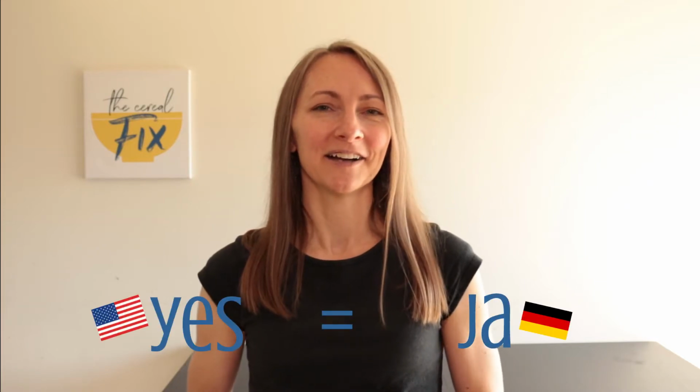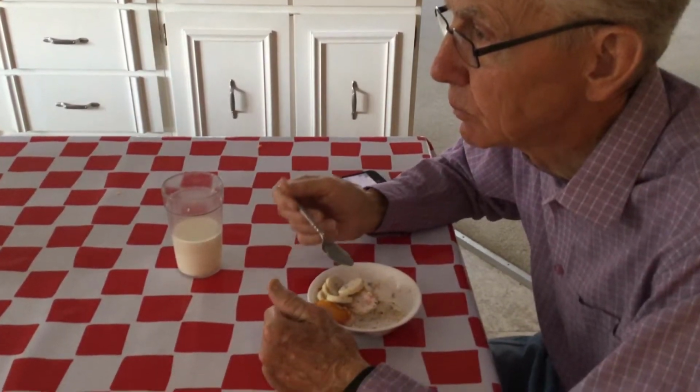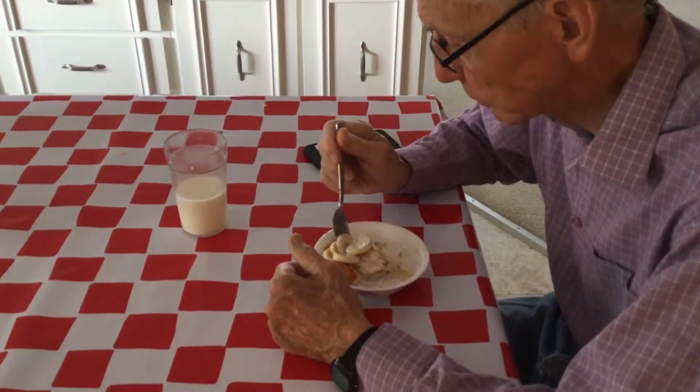This muesli recipe that I'll be sharing is actually my dad's amazing mixture. It's probably the healthiest muesli mix I've ever had. He eats a warm bowl of muesli every morning as part of his complete breakfast. So I asked him to show us how he makes it and share his tips and tricks. So here you go. Take it away, Dad.